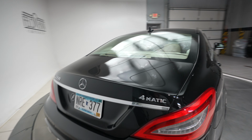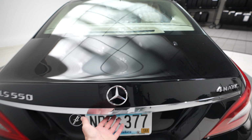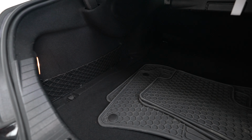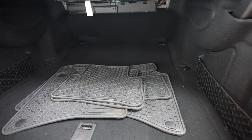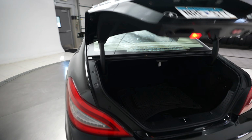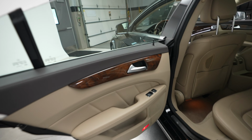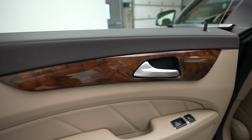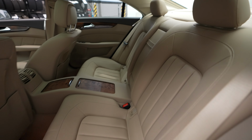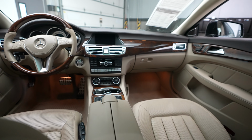Let's come around to the back here. We have our Mercedes-Benz 4MATIC and CLS 550 badging, and a power opening and closing trunk. See those accent trim pieces again. Leather seats here. Quick peek up at the front of the vehicle.